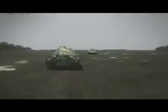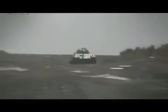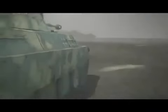And they left 2 tanks, 2 Panthers. One was giving the other covering fire. One would sit there and poke at anybody who showed up on top of the hill. The other guy would turn around and go like hell the other way.